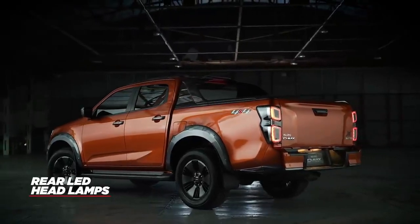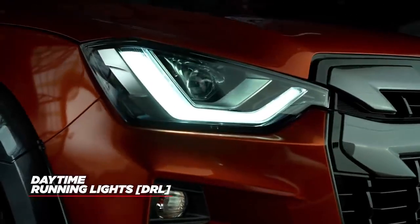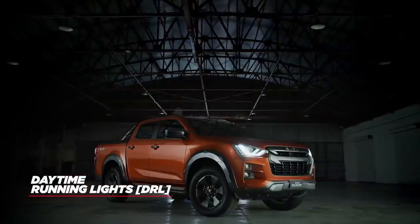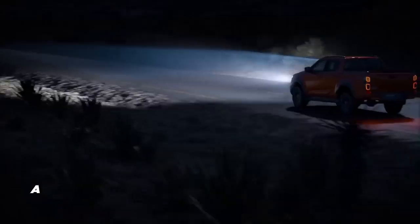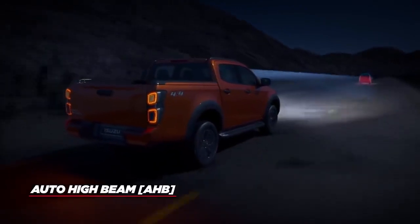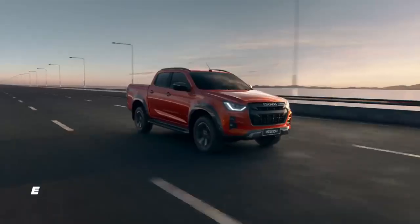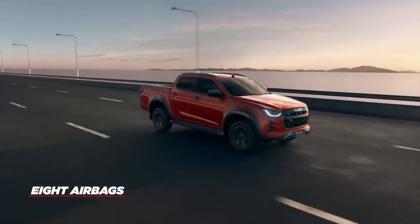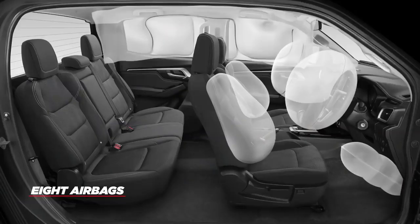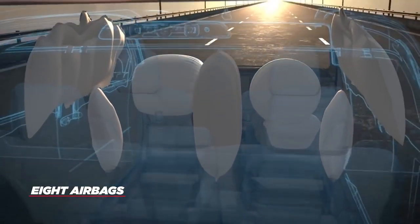while up front, LED daytime running lights and ultra-bright bi-LED headlights are standard on the LS and X-Terrain range. Meanwhile, automatic headlights with high beam autonomously turn on or off as required without dazzling other drivers. Each D-Max model includes 8 airbags as standard, which now includes a new centre airbag, the first time this technology has been seen in a ute.